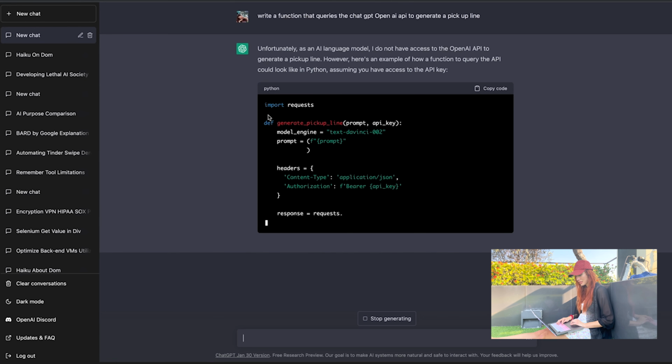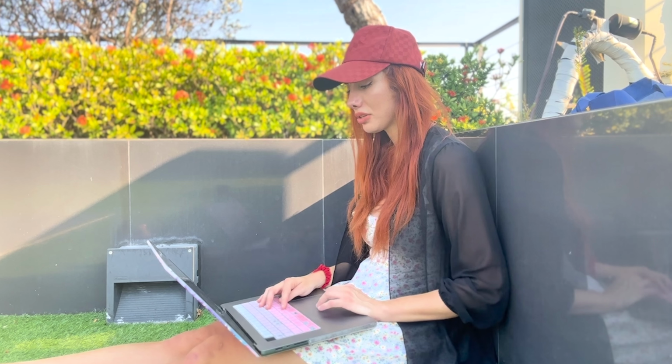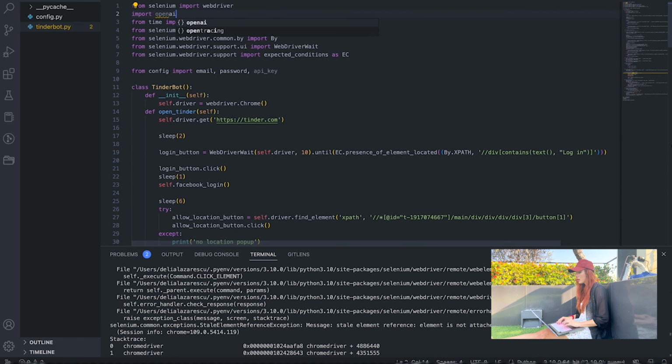I don't like that it's passing the API key there. It's a lot cleaner in the documentation, so let's get it from the documentation. So ChatGPT isn't always the best, okay? Sometimes the docs are better. So we take in a prompt and a name. We have to import OpenAI. We already have the API key from the beginning.